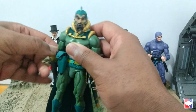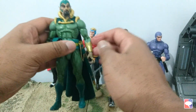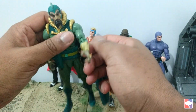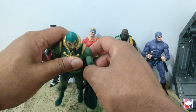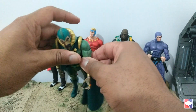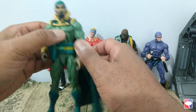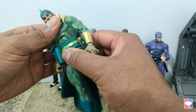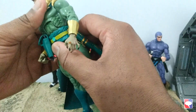The articulation for Ming is the exact same one as Flash Gordon, so I'm not going to go over it. I will say that his articulations are a bit tighter. I've got problems bending his elbows, and I don't want to push them too hard because I know that they can break. This is still a NECA toy. You have to be very careful with them. If you see that there's resistance, you need to stop before you break something.